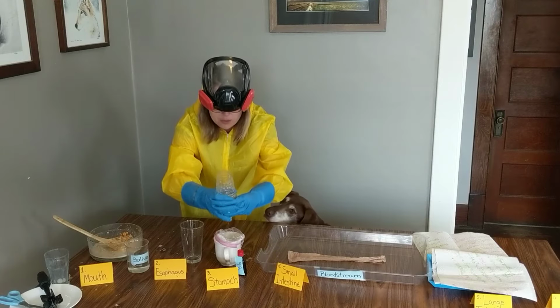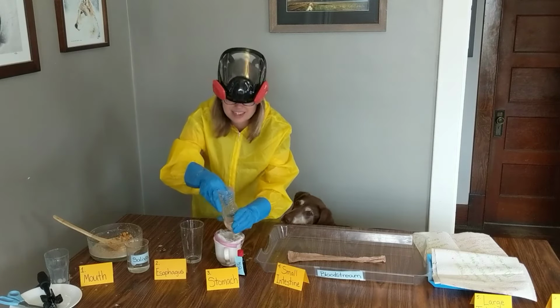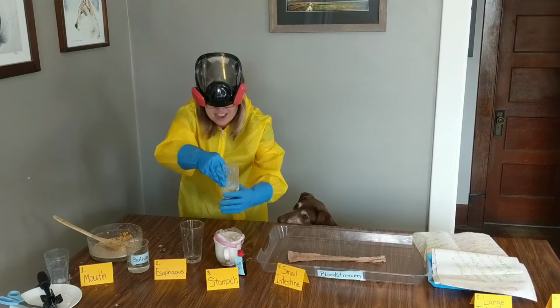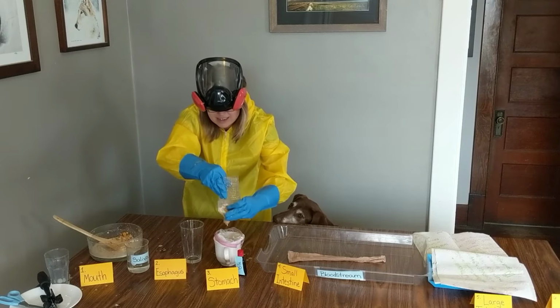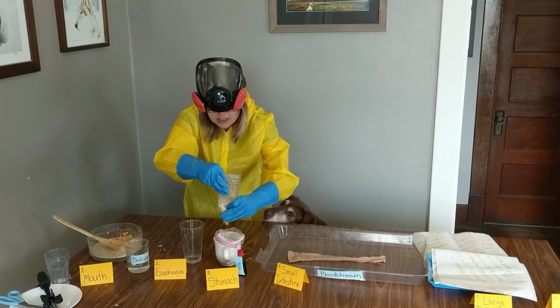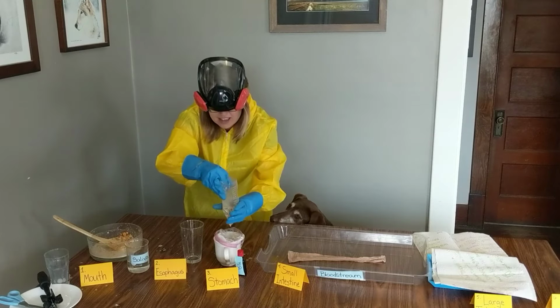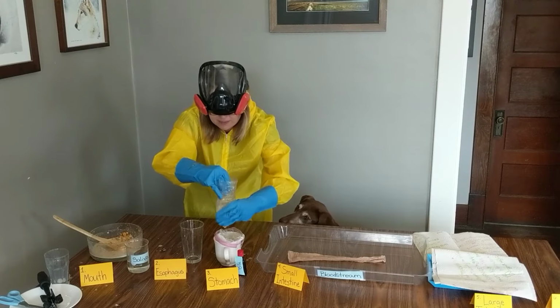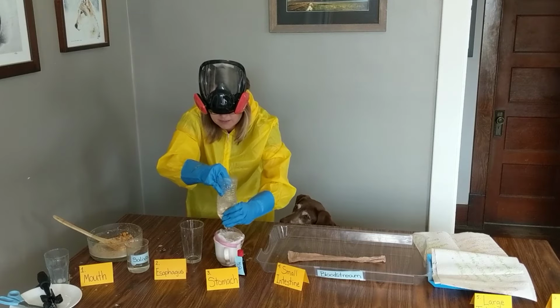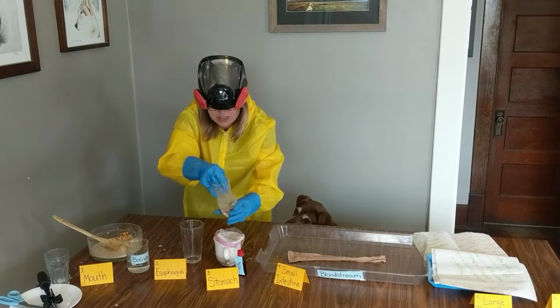Now, through the process of peristalsis, food gets pushed down. So I'm squeezing, hope you can see that, the food through my esophagus into the stomach. Good stuff.